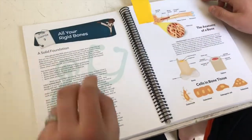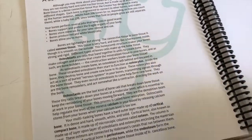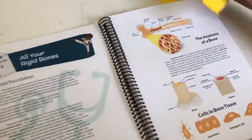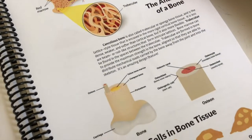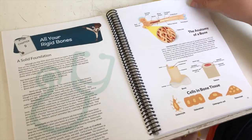If we turn here to page 42, this is about bones. They'd have an introductory reading. There's other books that coordinate, so this is not the only resource you'd be reading from. But then as you read, you see these great diagrams and illustrations. You actually learn about what cells inside of bones make up bones and do different jobs. And those are illustrated right here.